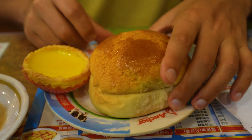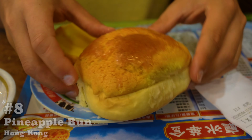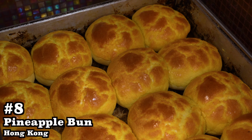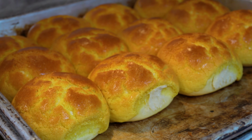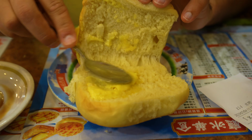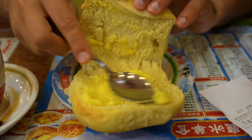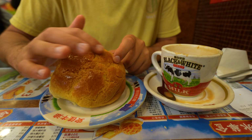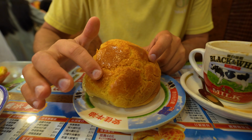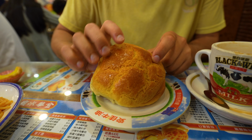This is the famous Hong Kong pineapple bun. So there's not actually pineapple in it. I guess it's just the appearance. And this one is filled with a chunk of Anchor butter, so that branded butter. Give that a little mix around there. You can see the outside of the top layer here is kind of shiny and it's got like a sugar coating on the outside. So let's try this.